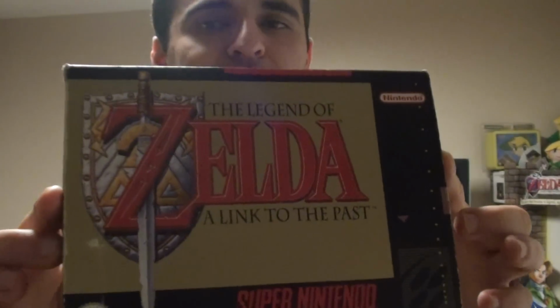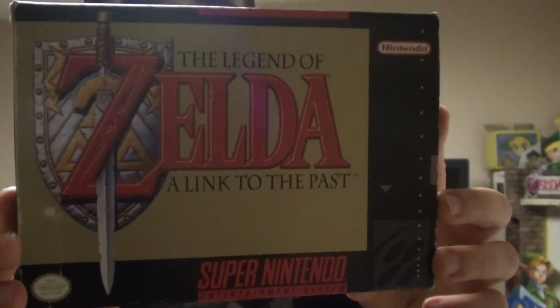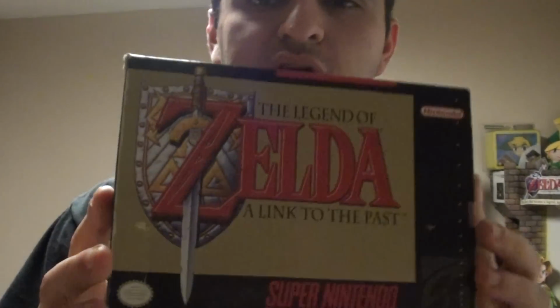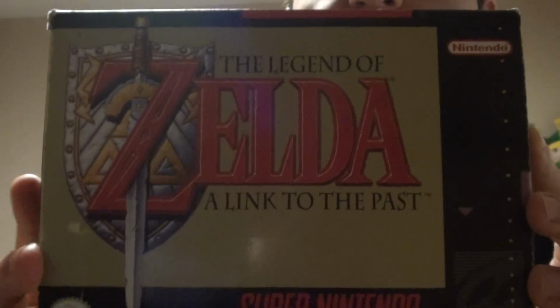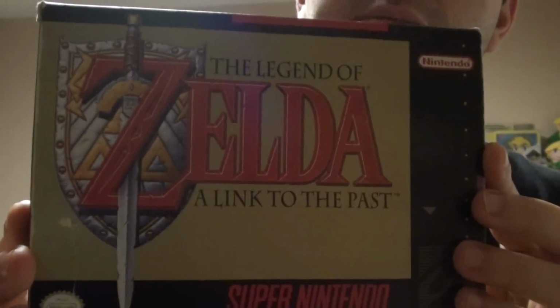This time around we are looking at The Legend of Zelda: A Link to the Past. In particular, this is the original release in 1992, and the cover in general is pretty plain and simple. It's got the Legend of Zelda logo, the name of the game, and just the generic colored background.